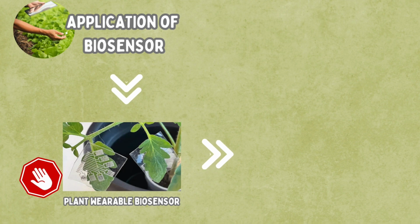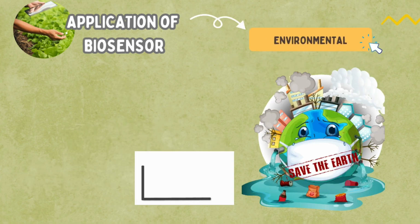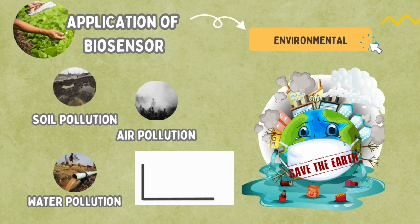The study of the plant-wearable biosensor could certainly have application in quality control, especially in industries related to agriculture or environmental monitoring. For the application in environmental monitoring, by detecting high intensity of chemical compounds in certain areas, we can control the indiscriminate use of pesticides. Farmers can target specific areas or crops that require treatment, minimizing chemical exposure in the environment and reducing the risk of pollution which is harmful to plants and animals. For examples, soil, air, and water pollution.